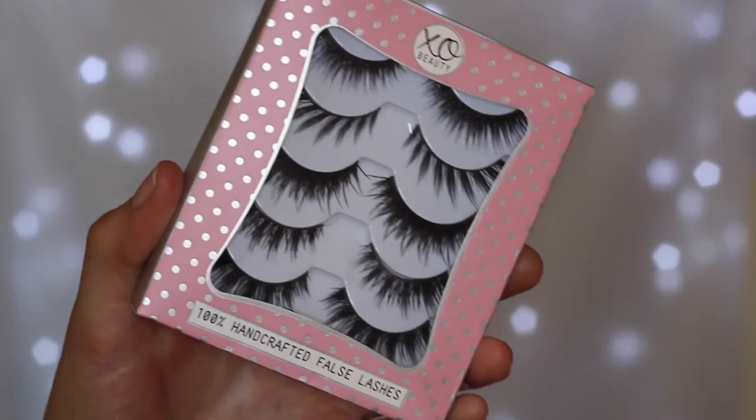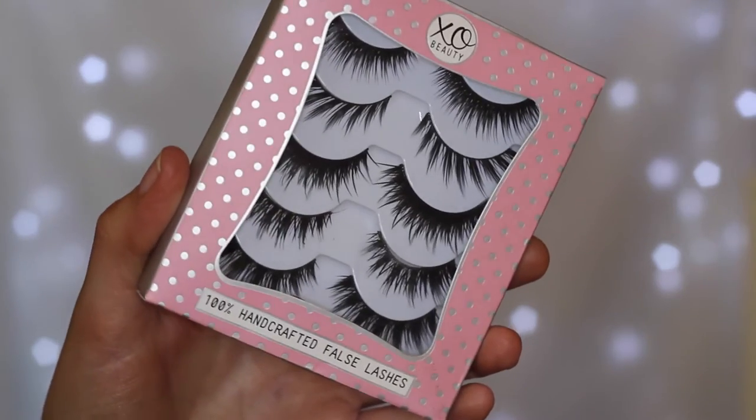So the first thing I have to show you is from Exo Beauty, and it is the false lash set in the party stack. So it comes with 5 sets of lashes. I'm wearing one of the pairs today. I'm wearing the Brave, but it comes with the Hero, the Wild One, the Sinner, the Brave, and the Rebel. And these are meant to mimic mink lashes, but they're not actually mink lashes.